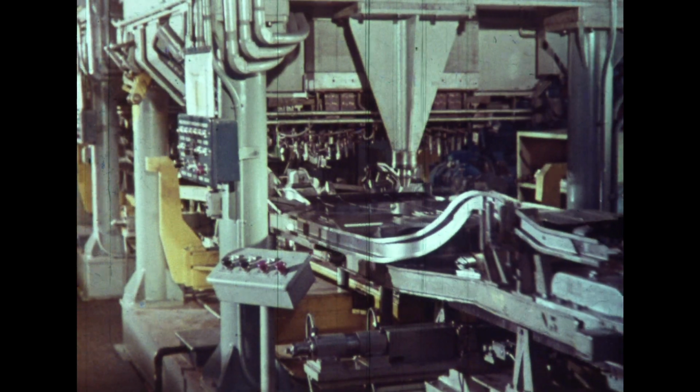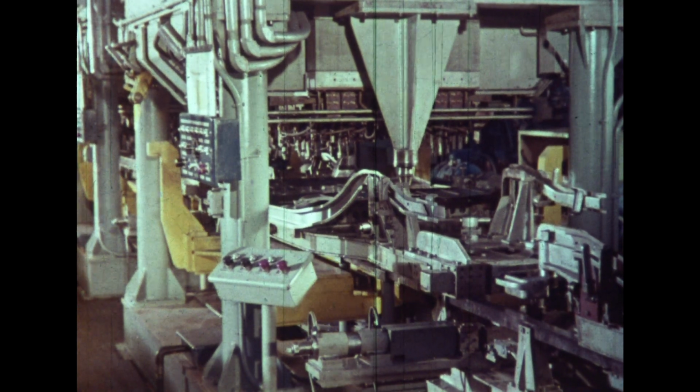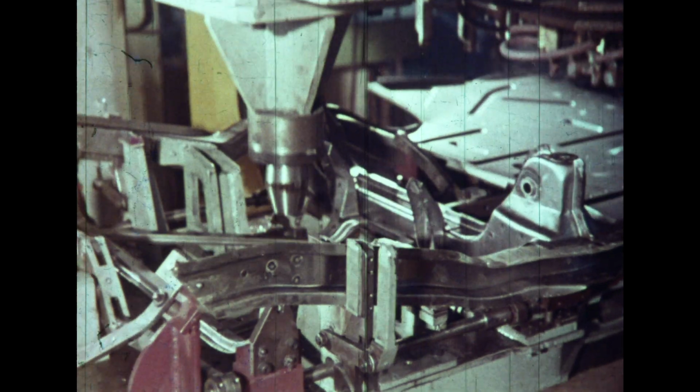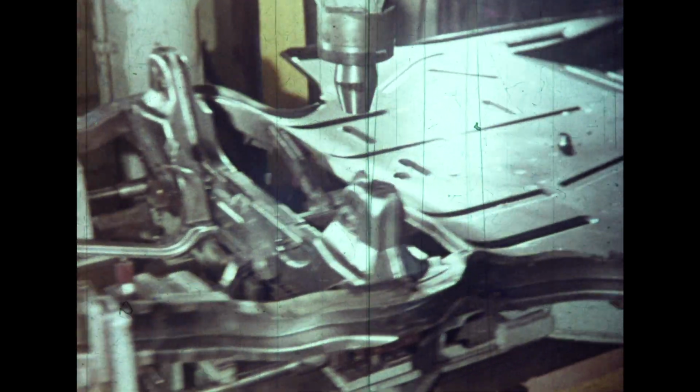Welding presses. There are 7 of them preparing the floors. 580 welding spots simultaneously. 100 floor panels per hour.